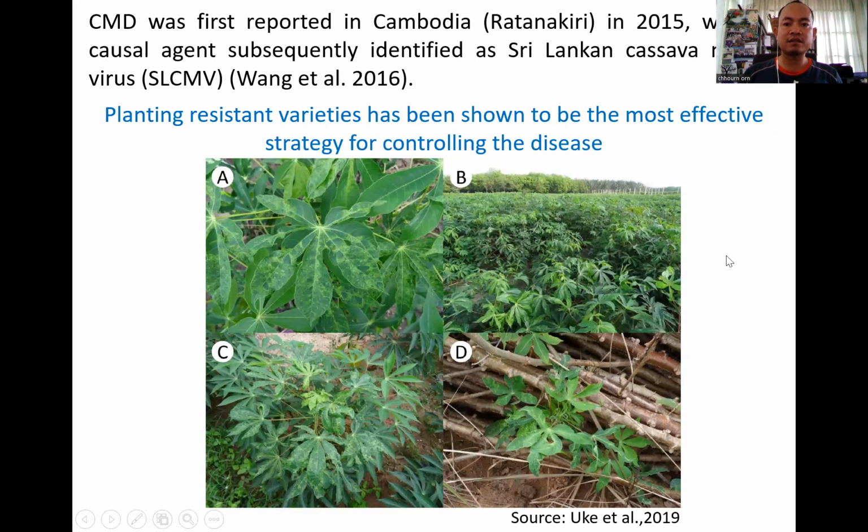And this is the hot topic of our cassava production in Cambodia. I mentioned earlier that it is affected by CMD. This disease was first detected in 2015 in Ratanakiri province, and now it has become the largest disease in Cambodia, with more than 90% of fields affected. Planting resistant varieties has been shown to be the most effective strategy for controlling the disease.